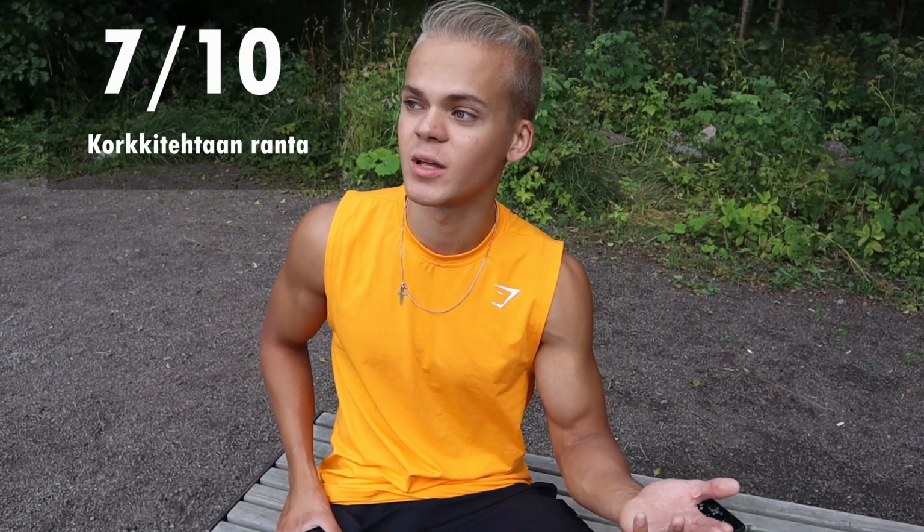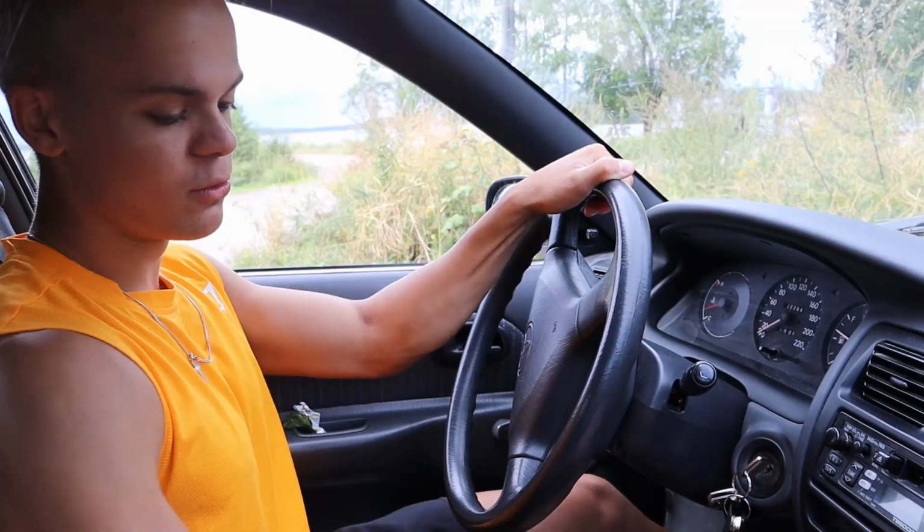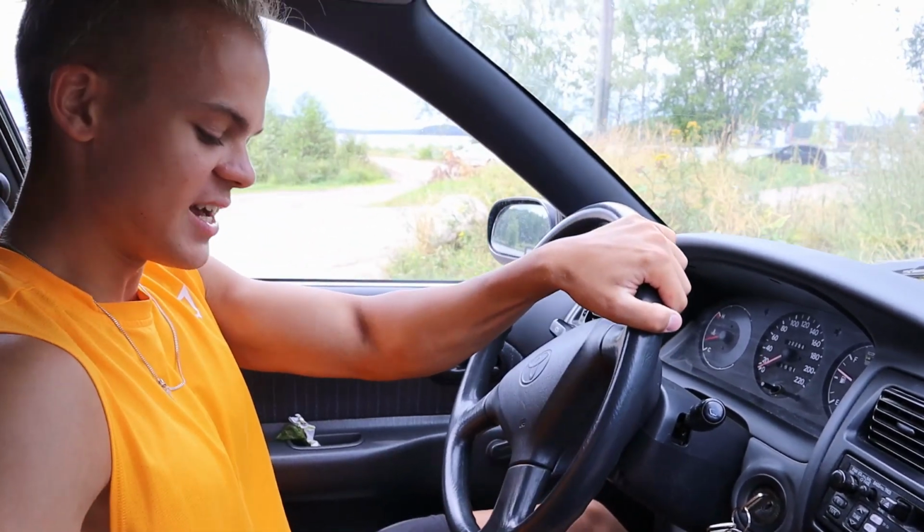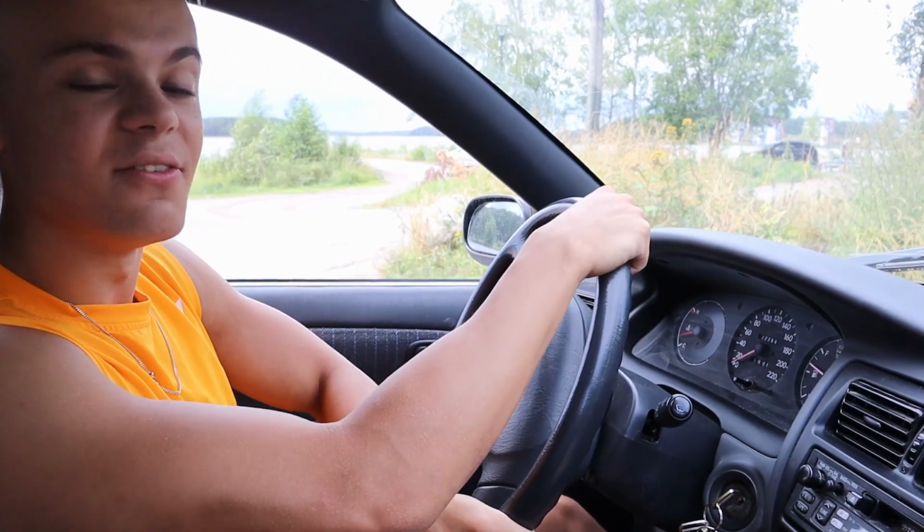So for this spot, Porkkitehtaan ranta, really nice view from the beach, but that's pretty much it. I would give this one a solid 7 out of 10. Yeah, very nice for calisthenics and stuff like that, but that's pretty much it. So we're heading to the next spot right now, and we'll see you there.